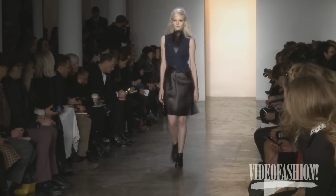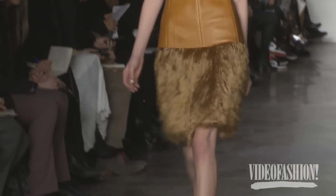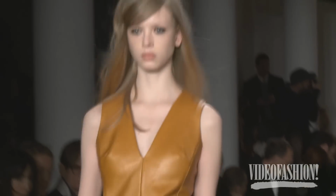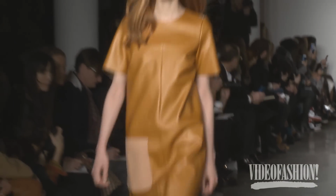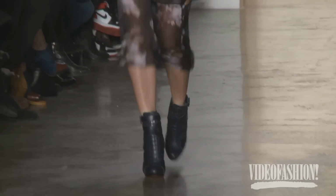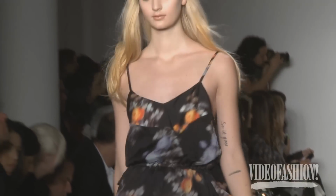Well, I started looking at pictures of Jane Birkin and Francoise Hardy, so it really became this idea of a 60s, 70s mashup, London and Paris. So that was the initial inspiration. We start off with really tailored mod silhouettes, really crisp, clean pieces, and then it evolves into a softer feeling by the end, where she feels a little bit more bohemian.